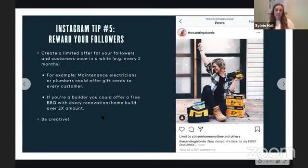So another tip that you can do to either grow your followers or just to encourage engagement and have a good relationship with your potential customers is actually to reward them. So what I mean by this is that you can sometimes have limited time offers or a special sale for a service, or for example, giving out gift cards for people that book with you through Instagram. This kind of stuff encourages people to follow you, and it's also a way for you to give back and give them a reason to follow you as well, something that's going to reward them and make them feel good.